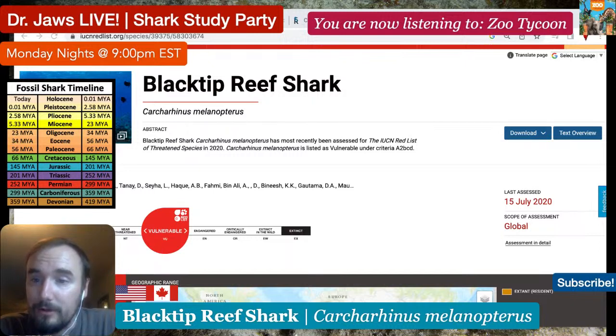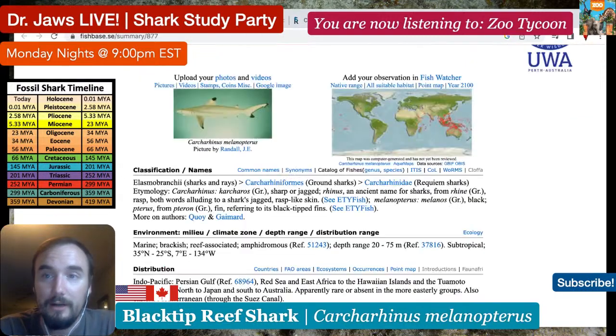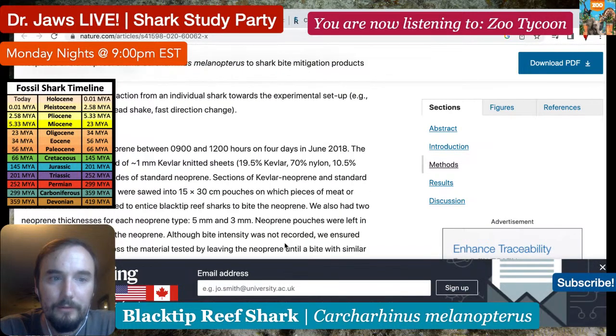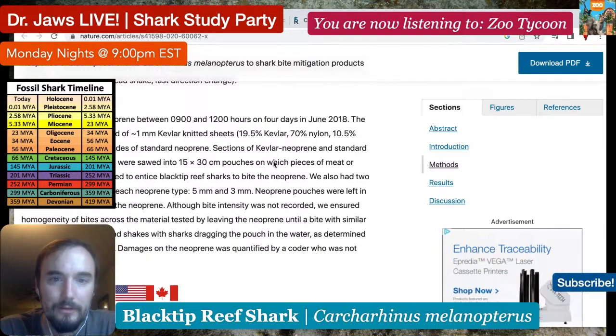Frilled shark or goblin shark? Let's do the goblin shark, because we did the frilled shark a couple months ago. That will be an awesome one for next week. Riding gear from Kevlar, gotcha. So thank you. Yeah, we'll definitely do the goblin shark next week. Let me go back to this. I might close this out, actually. Oh, Kevlar neoprene, gotcha.